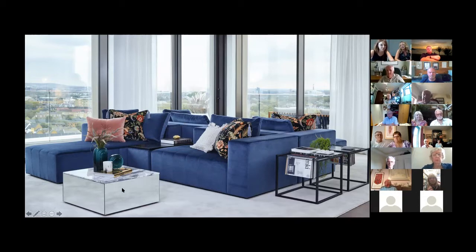And you'll see here, actually, we did a beautiful, beautiful mirrored coffee table and some decorative glass objects. So yeah, sort of glass happening in different layers here.